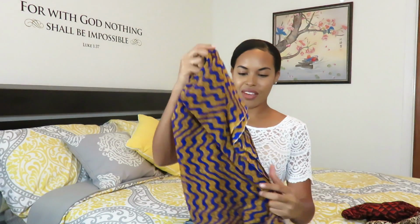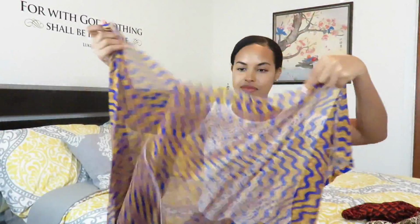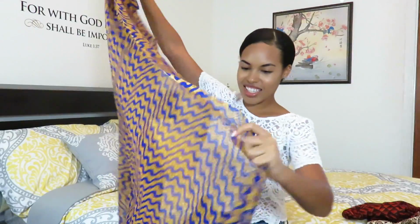So this is one of my favorites. This one, it's a mixture of gold and it kind of looks like a navy, but in some lights it looks purple. Either way, it's a really pretty color. And these are pretty big, as you can see. And they go all the way down. So it's really nice because you can do a lot of different styles with it. You can do a top knot bun, you can do a bun in the back of your hair, you can get creative and do other little wrap styles.